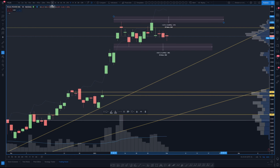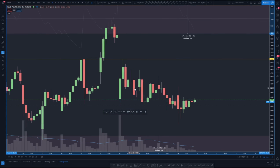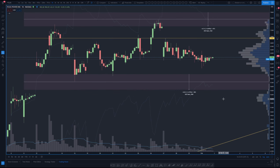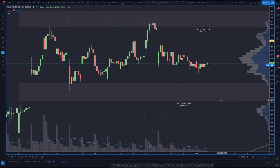All right, so let's see. This is now 5 days of pullback, 4 days of pullback. Hourly trend's probably bearish, but not by much. Very choppy. There's not much else to say. We're range bound and plug, right?